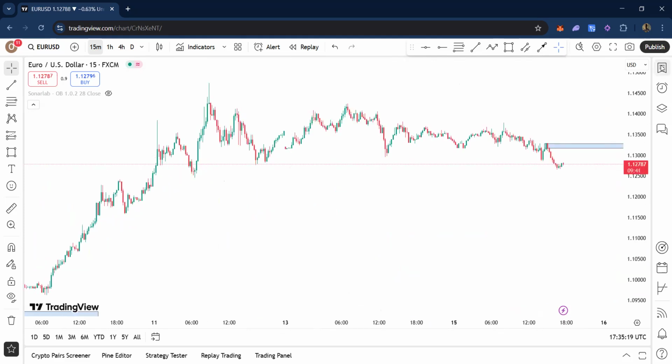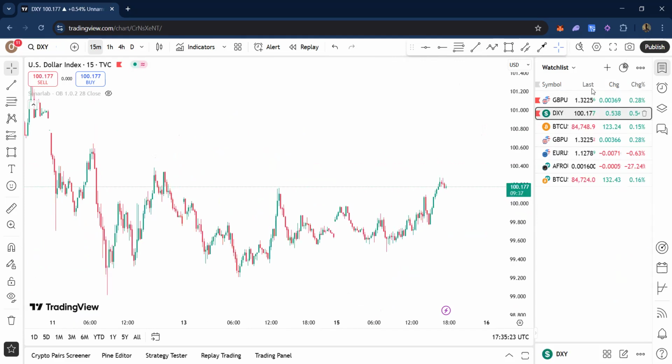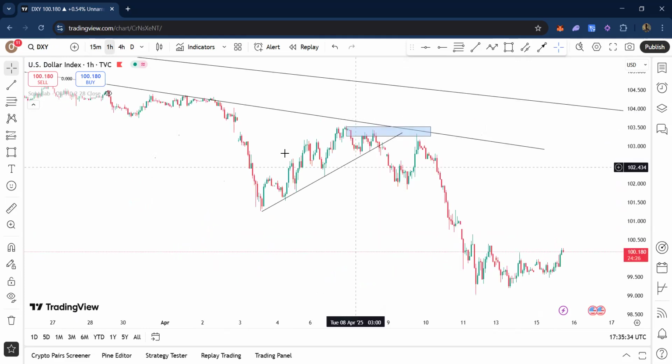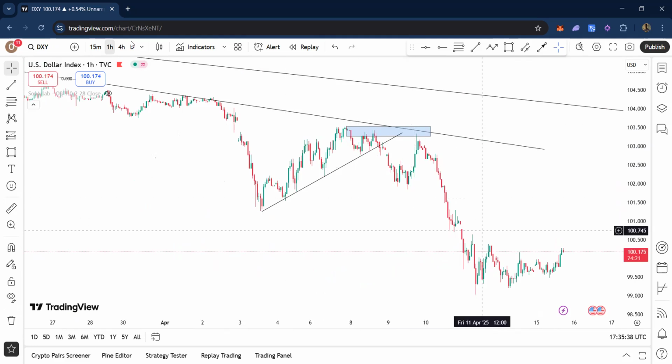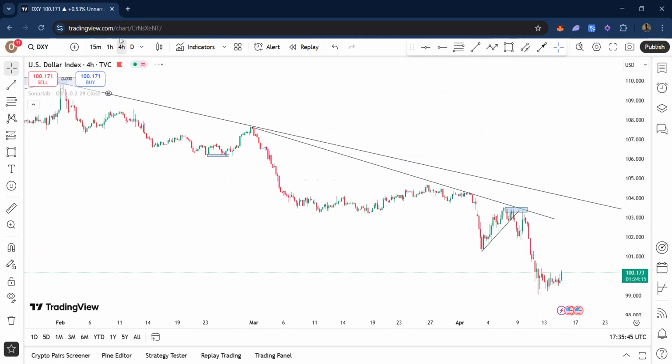So let's look at the DXY. We had nice analysis on it last week. I hope you guys remember. The guys watched the video. This was the DXY right here. You can see we made this analysis and the market broke, retested, and boom, flew to the downside. So currently it's trying to pull back.